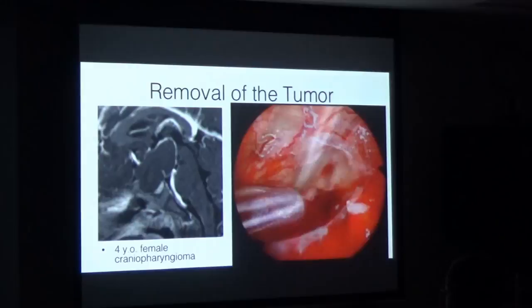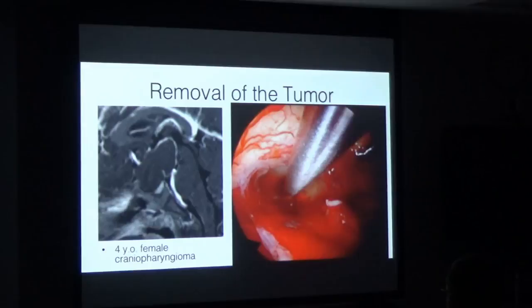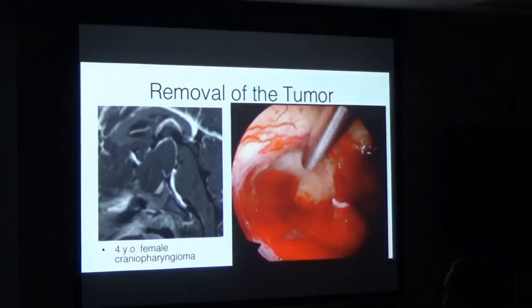And cut it. All the tumor was gone, and the pituitary stalk was preserved, like this. So in this surgery, the important structures are the SHA and the pituitary stalk. You have to preserve these structures. All the tumor is gone.